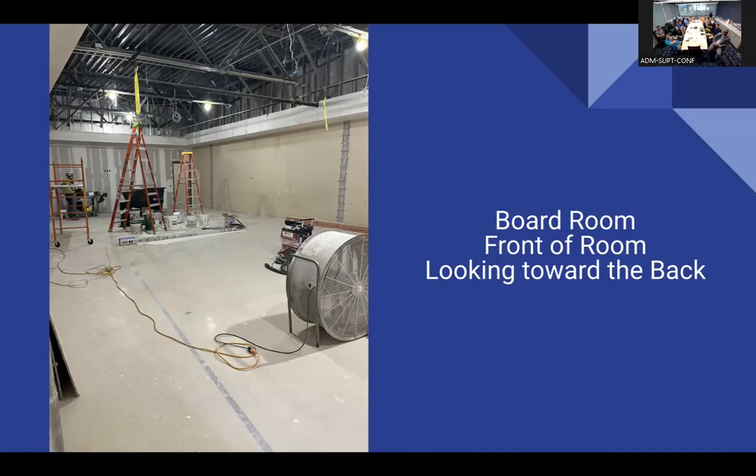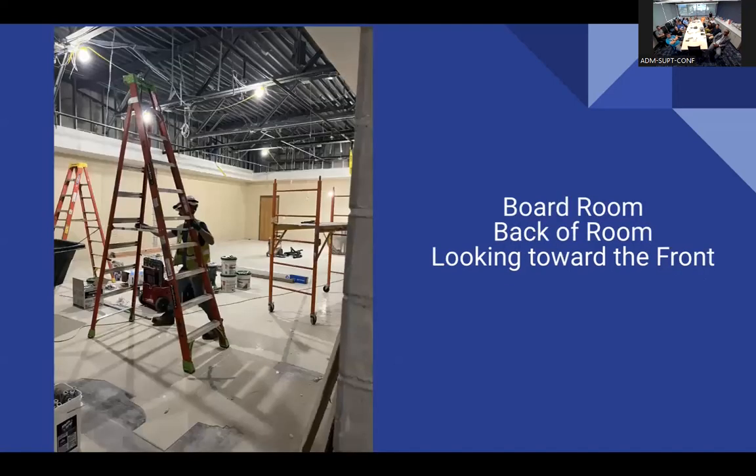There'll be a little kitchenette. But we have to be careful of load-bearing walls and things like that, and also wanted to keep safety in mind. So here I'm standing at the front of what would be the boardroom, looking toward the back. Now I've moved, I'm in the back of the room, looking toward the front.